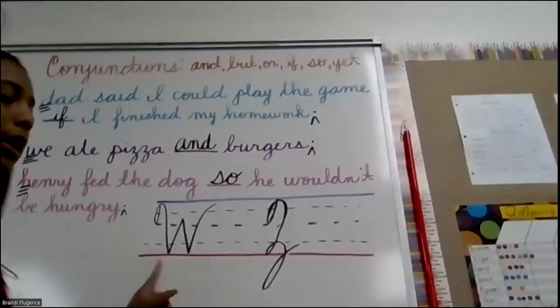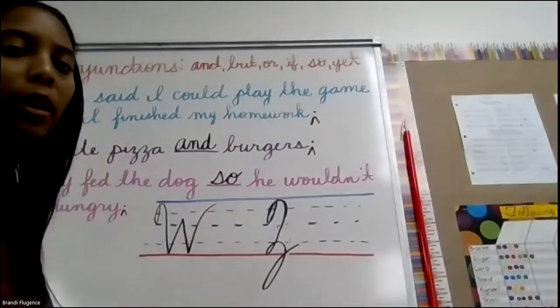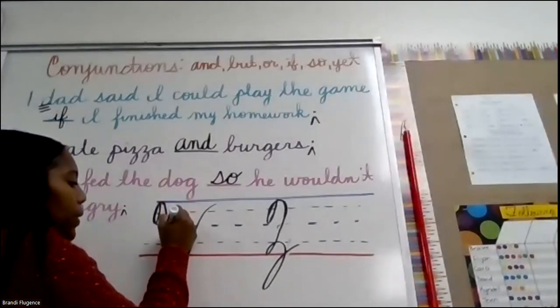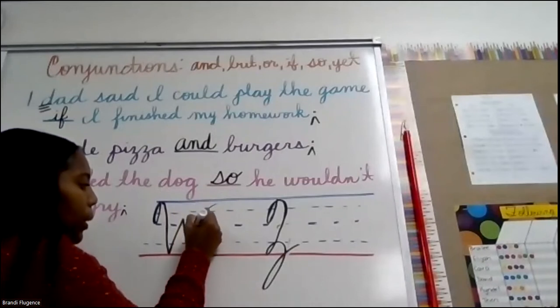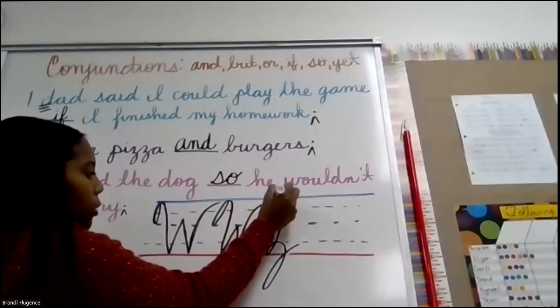All right, so today we're learning capital letter W and capital letter Z. Okay, so first thing I do for capital letter W is I start up here. I do my small loop around. I curve and slant down, come back up, small down again, back up, kick it out. Again, here. It's like a print W almost, kind of, actually.